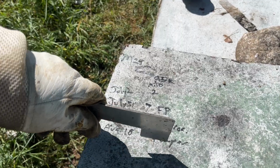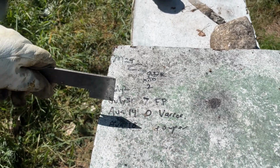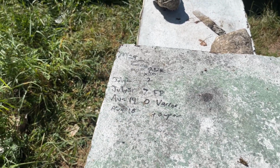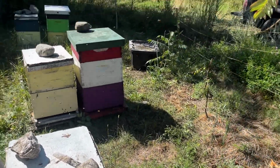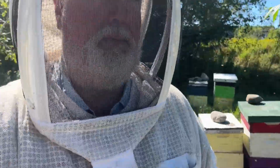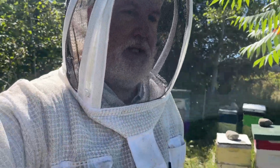By the 18th, I put a super on. So this hive's had Viroxan on for about 2 weeks, maybe 3, and it'll still be good for another month and a half. Well, maybe a little less than that. And that'll take us right through the winter preparation time where the bees are building up their winter bee population. This is fairly typical of what this yard was like.